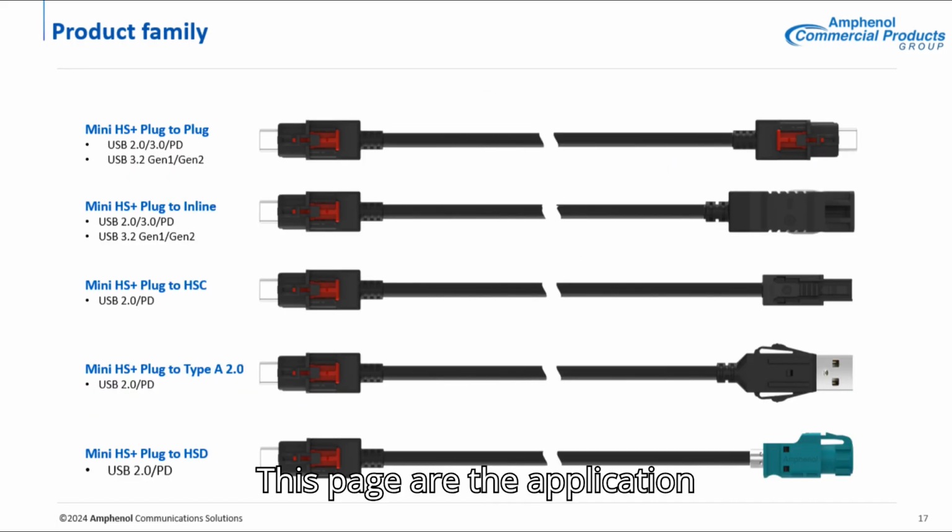This page shows the application requirements of cable in different stations. This is Type-C plug to plug, Type-C plug to inline, and we can also change one side to HC or HD or Type A male or Type A female. So this mainly depends on the customer. You can flexibly choose.